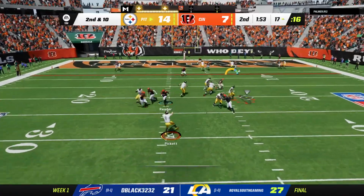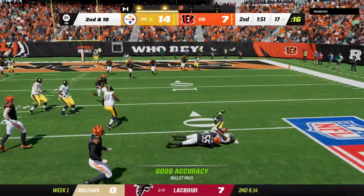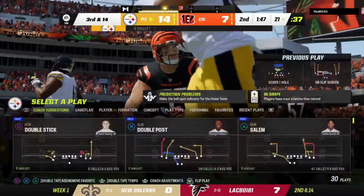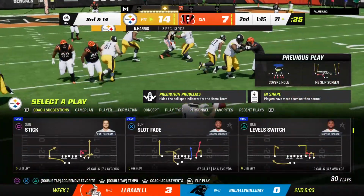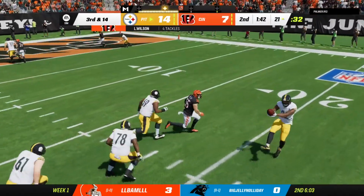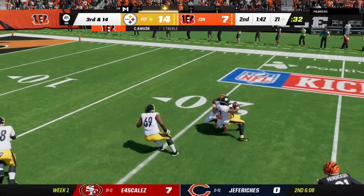Throwing again on 2nd and 10. Pickett setting up the screen. Harris. And he'll wind up losing yardage here back at the 21-yard line. So that'll go as a 4-yard loss on the play. And that'll force upon him a 3rd and 14.